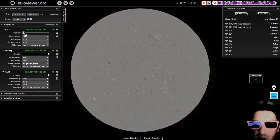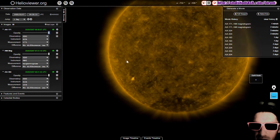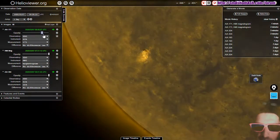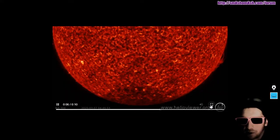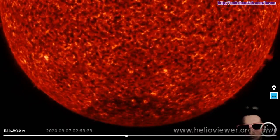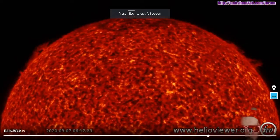So here we have 171 angstroms as well as magnetogram, and you can see this region down here looking pretty spotty, like it could become one in the day today, and we've taken some close-ups of that. There are the fields, and there is some of the ionized iron. So here's the southern polar region in 304 angstroms. And next we'll take a look at the northern polar region, as there are some filaments up there also.